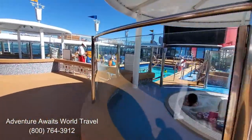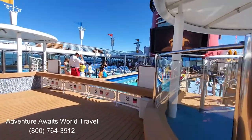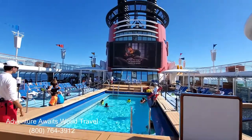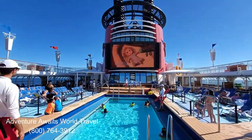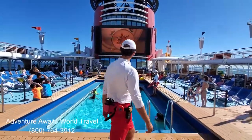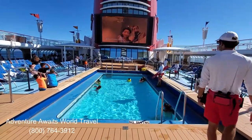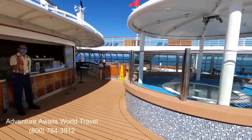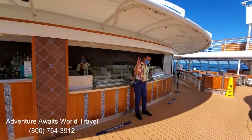Moving further back, this is the Goofy Family Pool. You can see they have a hot tub on the right and one on the left. And they have this beautiful pool with the Funnel Vision screen there in the background that plays movies pretty much all day. And they can close that pool. That platform that the lifeguard is standing on slides over to cover the pool so they can use it as a dance floor or for other entertainment.